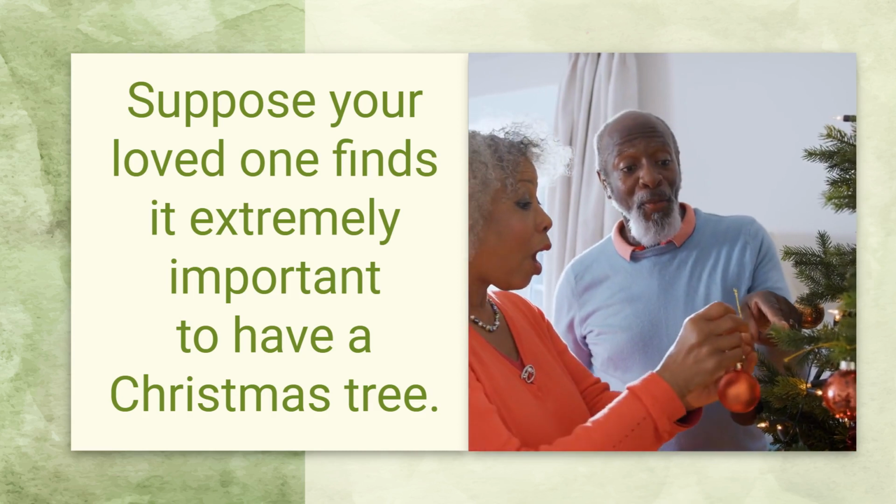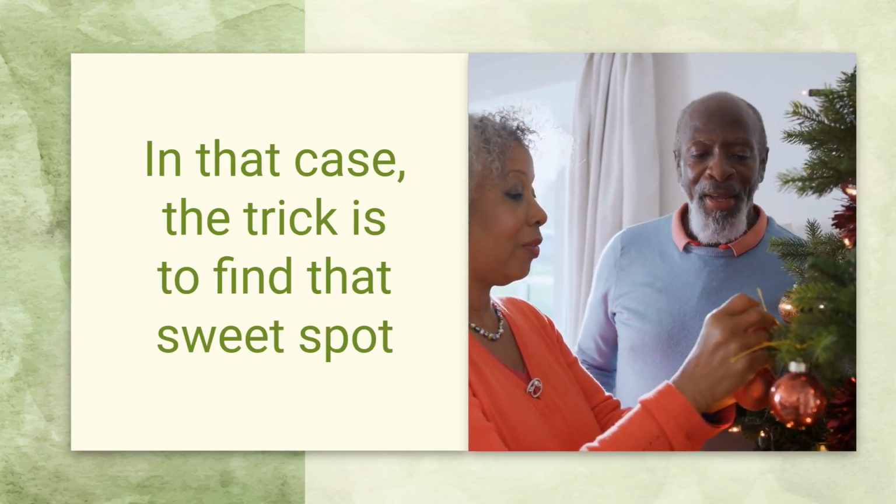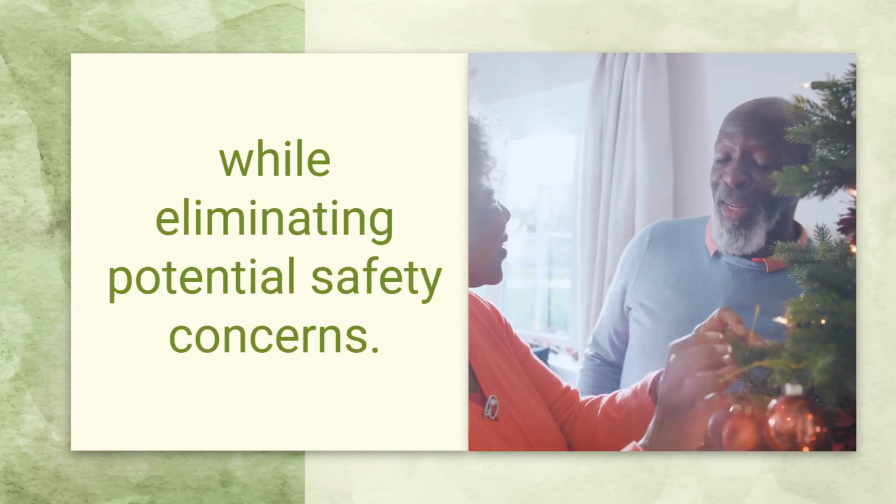Suppose your loved one finds it extremely important to have a Christmas tree. In that case, the trick is to find that sweet spot where the tree is still an enjoyable traditional piece while eliminating potential safety concerns.